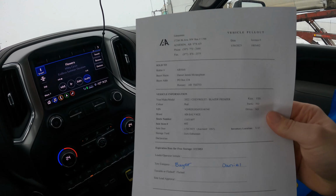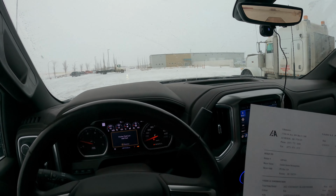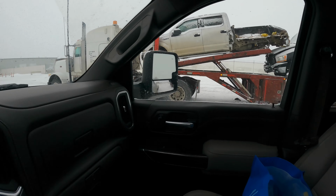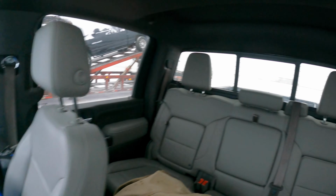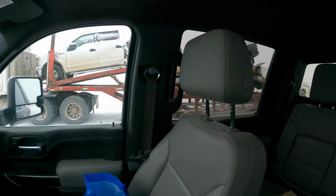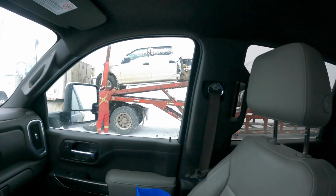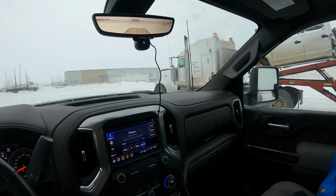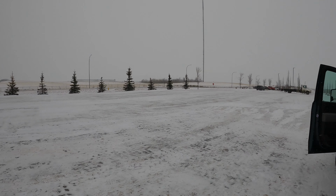Okay, so they just gave me this piece of paper, and apparently they're just going to bring it out here, so I'll just wait in the nice warm truck until I see the forklift go out there. So I think they're going to grab it. This guy's loading up his racks. They do have a nice big loading yard on like Copart, so that's nice.